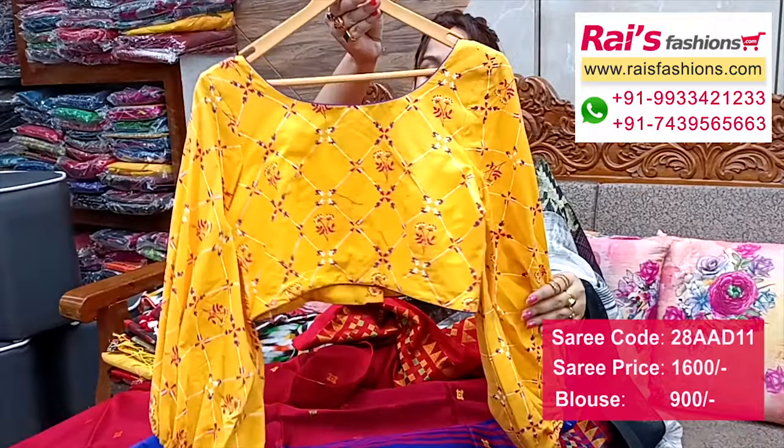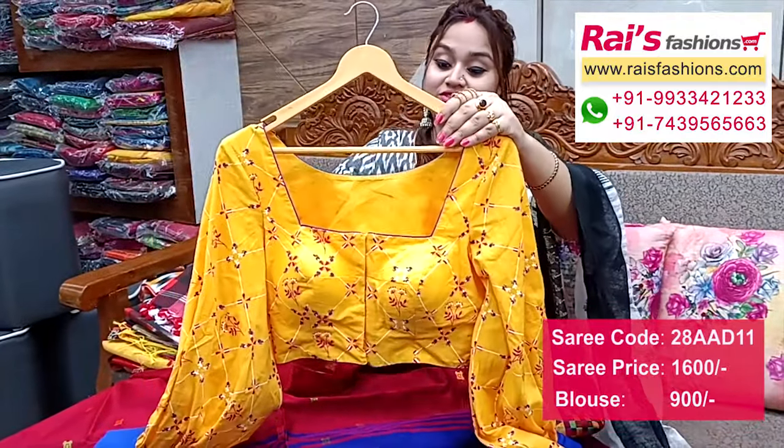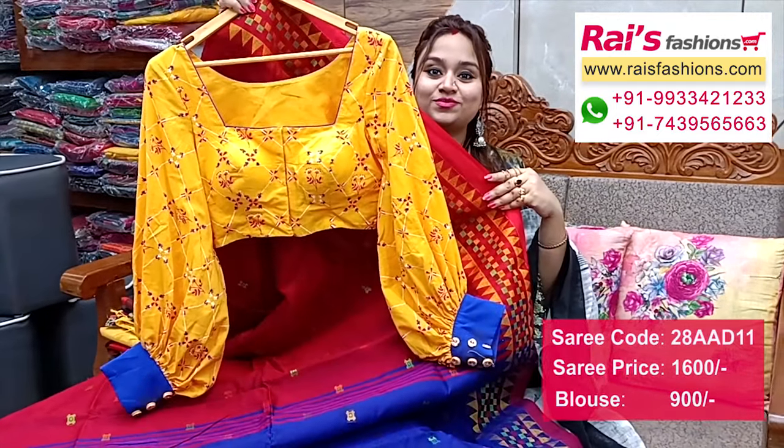And this one, back portions, very smart looks. This one is back and this one is front, very smart trendy one, and pure cotton fabric, well finished, and this one is full set.